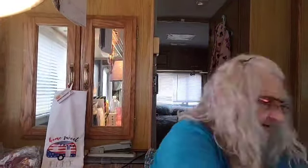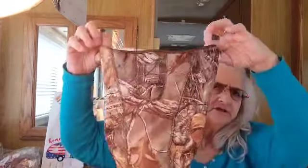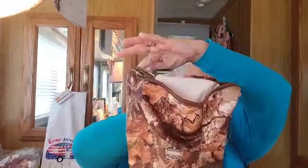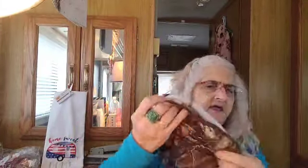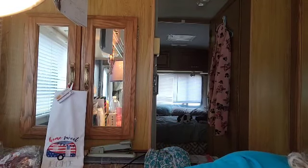Let's see. Wow. Let's see what this is. Ah, that's a little doggy jacket with a hood. It's a hoodie for a doggy. And it'll probably fit Yoder. More than likely. Hey, that's awesome. Cool. Yoder, you got a new coat, buddy. Dad's got to put it on you so we could try it on you. There's no holes for his legs.